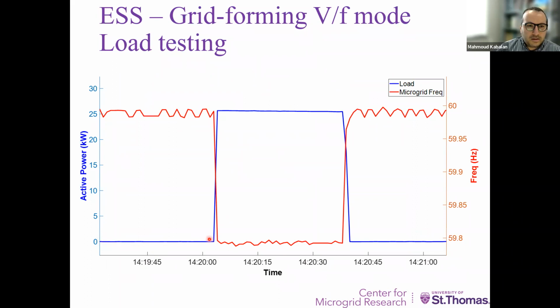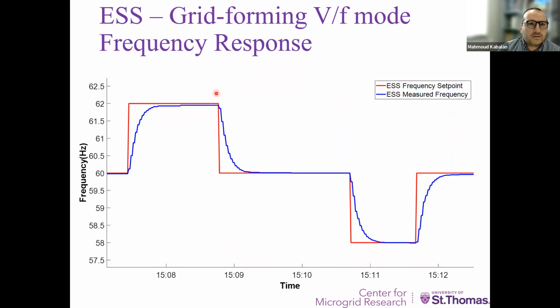Here again, we're loading it up just to make sure that things are running as it's supposed to. Y-axis is active power. On this side, it's frequency. When I apply a load of 25 kilowatts, as expected, since we are in droop, the frequency should go down. And since I'm not issuing any secondary control to bump up the frequency again, that stays there. When I release the load, the frequency bounces back. Again, 20 milliseconds without any virtual inertia in this case.